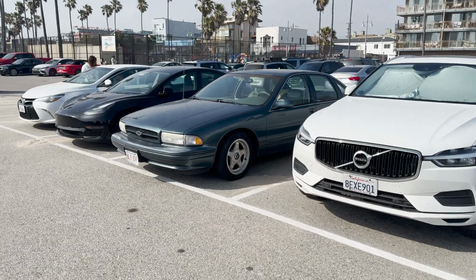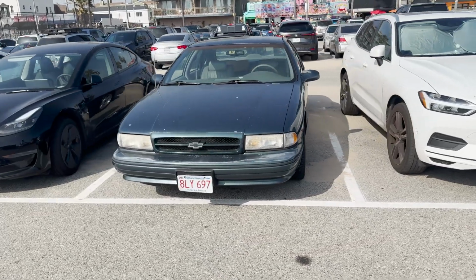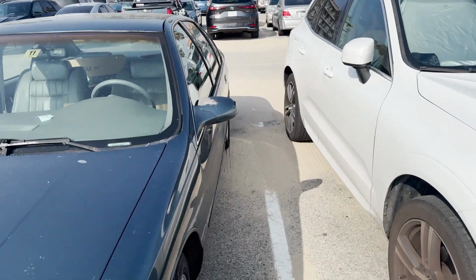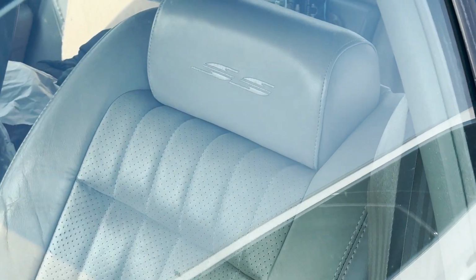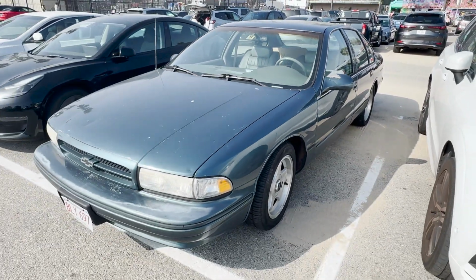Here's a cool start, a mid-90s Chevy Impala. Now, I don't know if this one's actually an SS. Those things are really popular. But as I pass by it, it actually looks like it has SS seats. So I'll zoom in here so you can see that. So I don't know. Let me know. You think this one's legit? If so, this is actually worth some money, even in this condition.